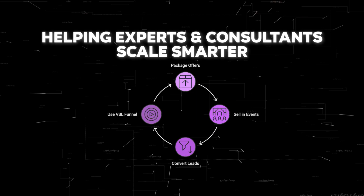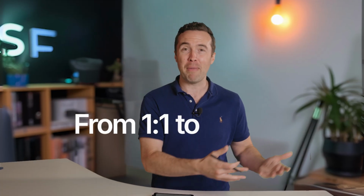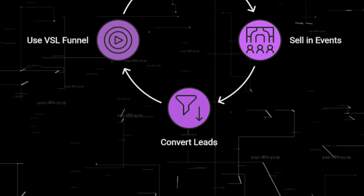And just for context, we help experts, consultants, service-based businesses package up their offers in a better scalable way, help them sell it in a one-to-many format, oftentimes through events, and then we help them on the conversion side so they can increase and scale their business. And one of the funnels we use isn't actually an event, it's a VSL funnel.